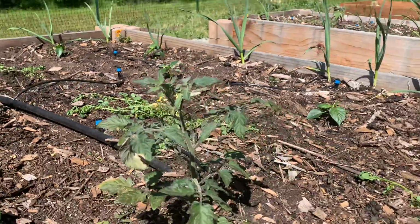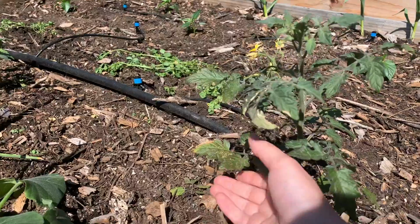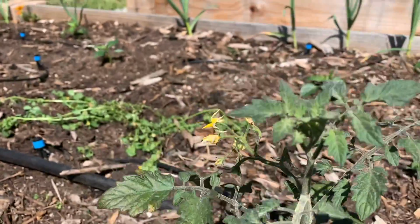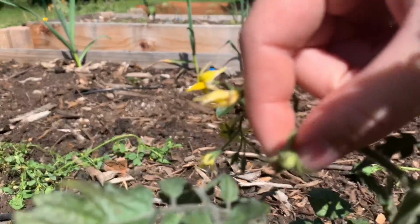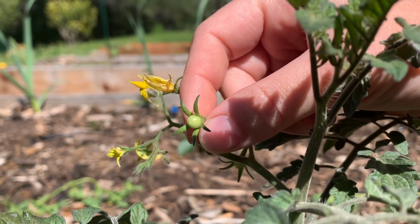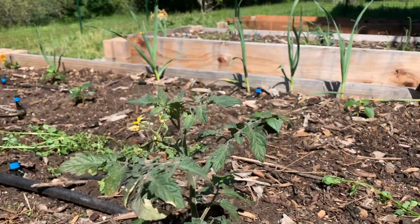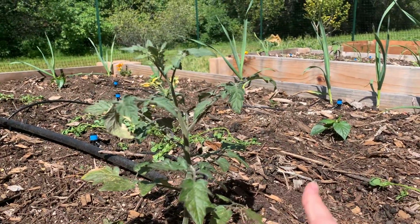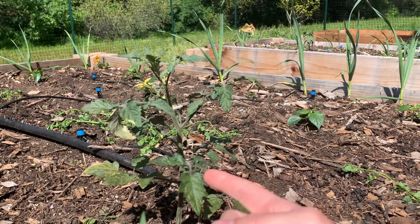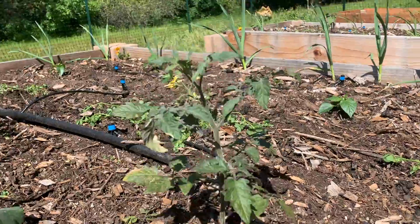And then here I have a Sun Gold cherry tomato. It did get a little sunburn, but that is okay. This one actually already has a little baby tomato growing, which is so exciting because it's March and there's a little tomato, so I hope that guy pulls through and makes it. But this is probably the biggest tomato plant I have right now, and this is the only one that I didn't start from seed. I got this guy at the nursery because I really wanted Sun Gold tomatoes in my garden, but I didn't have the seeds for them.